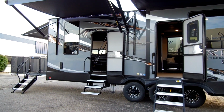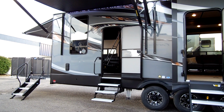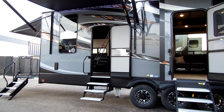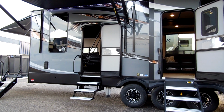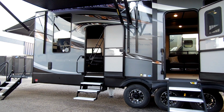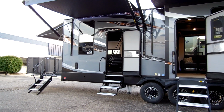The back door going into the garage is a traditional hang-down RV step. The solid steps, when they come down and touch the ground, those type of steps actually flip into the door and they take up garage space. So they're trying not to take up another 5 or 6 inches of width of garage space on the back, so it has a traditional RV step back there.